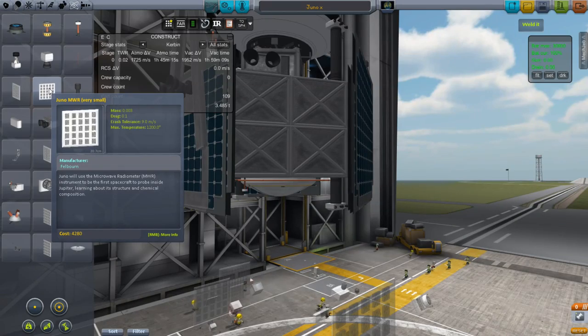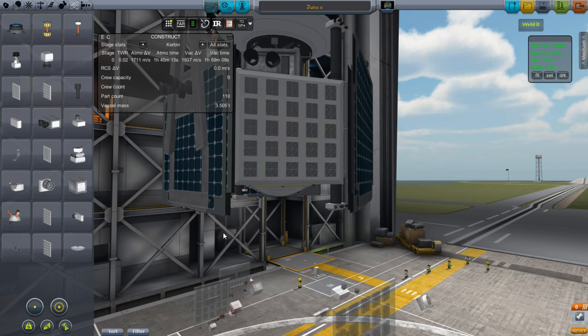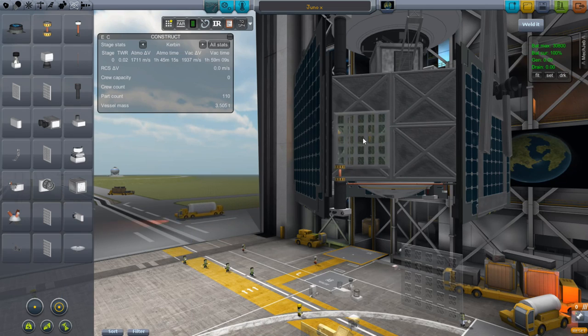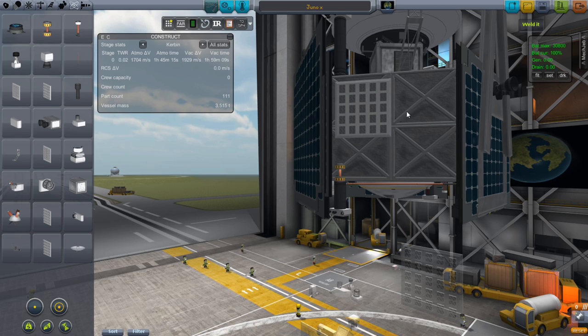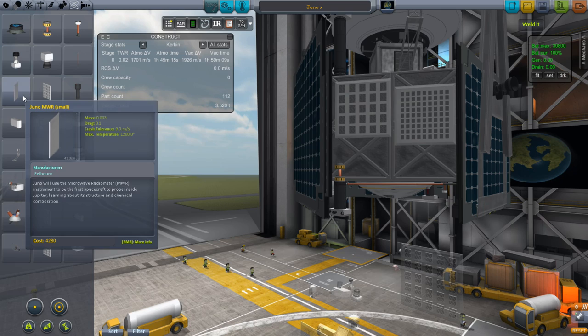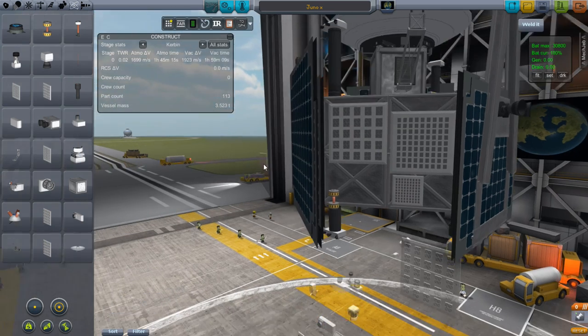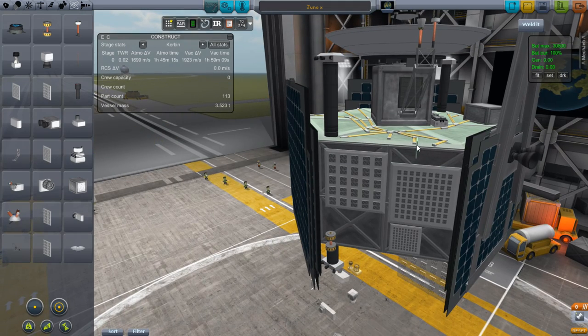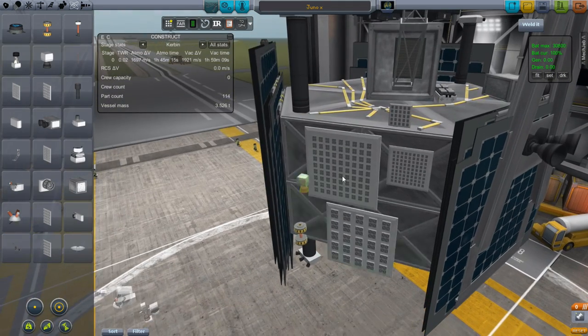Juno MWR, the microwave radiometer. Extra large one right here, which would take up an entire side. We have just a large one that would take up only a portion of a side. Then there's medium, which would go somewhere right around here. Small, which would go underneath it, and very small goes up here right on the edge, right about there. Tiny MWR sensor that was supposed to go right here. Measures the radiation in the microwave region.